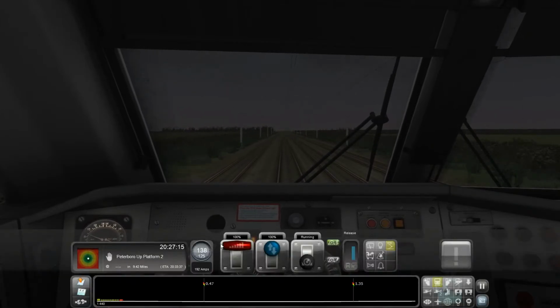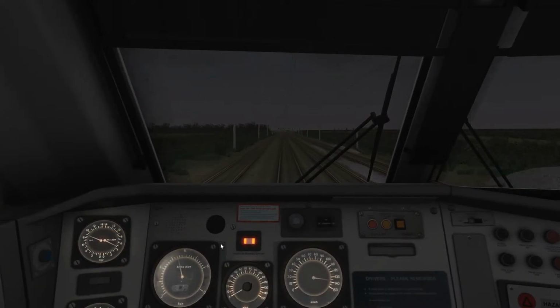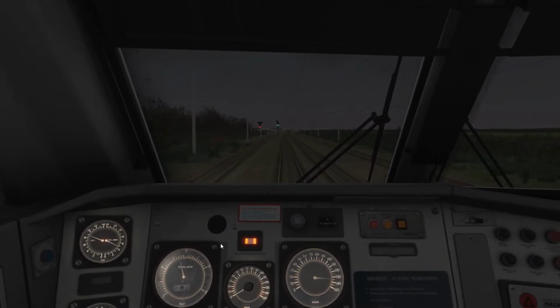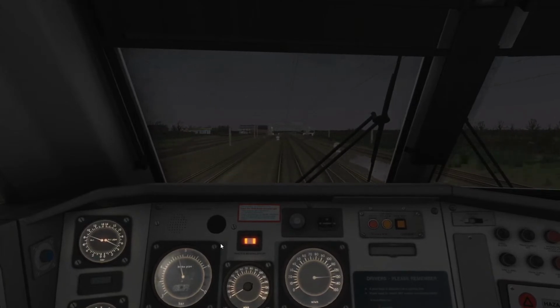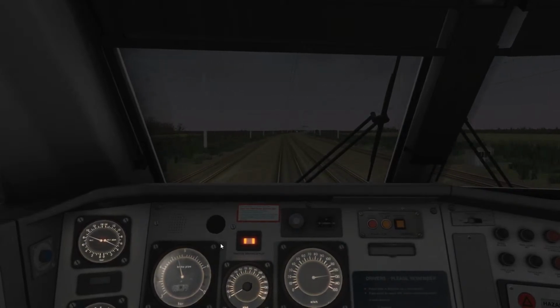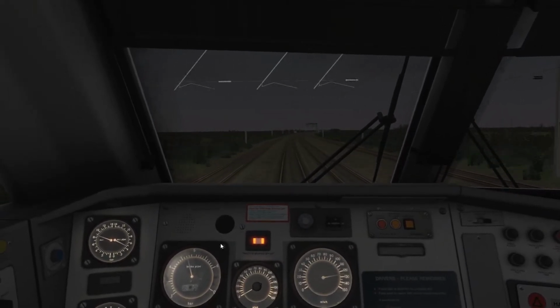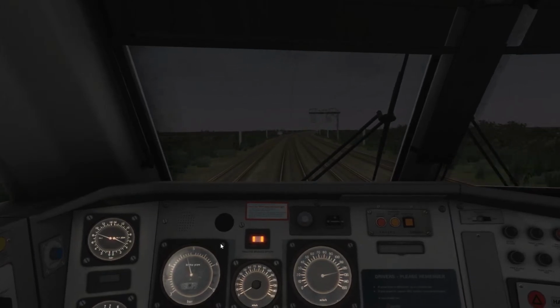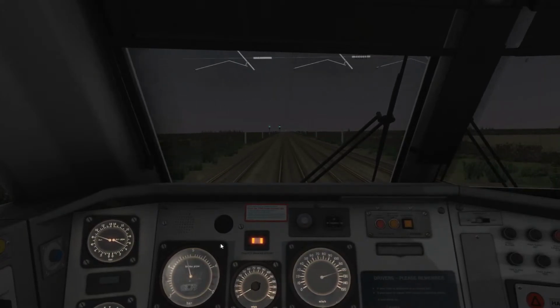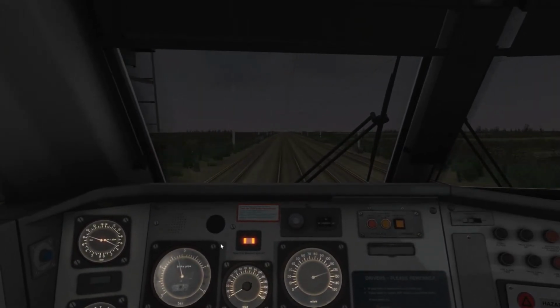Right, Peterborough is 9 miles away, so I'm just going to start slowing down now. Okay, I had a preset Superclass 47 consist, and I kind of put an Electra and basically the normal LNER Electra and MK4 set, and then put a Superclass 47 at the rear.